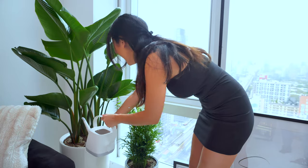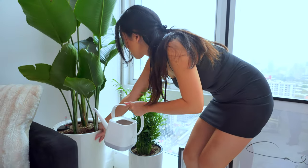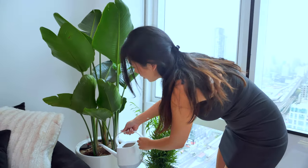She's taking care of her new baby. You see how light the pot is? Yeah, it's not so bad.